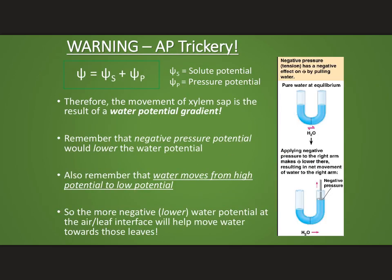Right, remember these pictures from way back in first semester where one of the ways that we can actually cause water to move across a membrane, particularly in plants, is a negative pressure, a pulling force. So if we pull this piston up, we can actually bring this fluid around this little U-tube with it, right? So the movement of sap is often due to a water potential gradient. And so, again, to review, water potential is the solute potential plus the pressure potential.